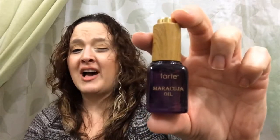All right, last one. This was a Tarte Maracuja oil. I have no idea if I'm saying that correctly. I was really interested in trying this. I hadn't gotten around to trying it. This was a pretty decent size to get in an IPSY bag for a Tarte Maracuja oil. I really like this stuff.